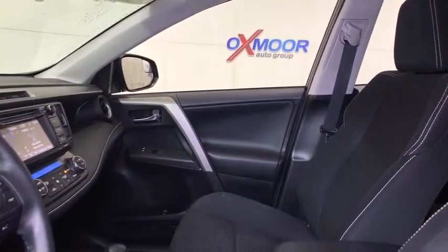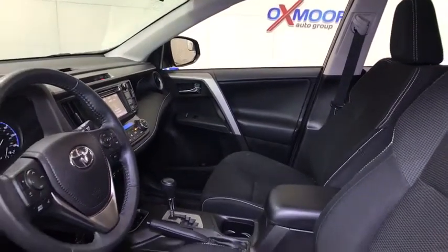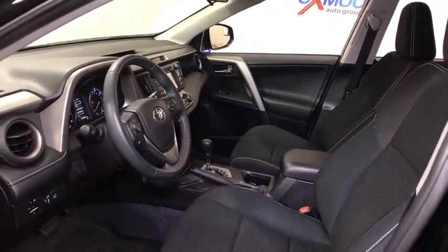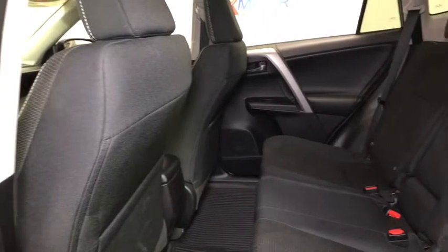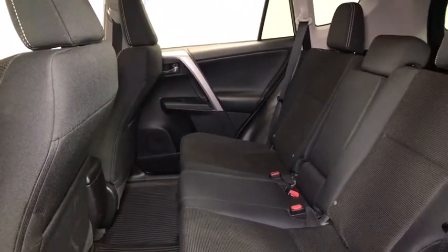Here are some of this vehicle's great options: traction control, dual airbags, leather-wrapped steering wheel, power steering, four-wheel disc brakes, rear window defroster, power windows, electronic stability control, CD player, trip computer, fog lights, remote keyless entry, power moonroof, brake assist, panic alarm, tachometer, overhead console, front reading lamps, tilt steering wheel.